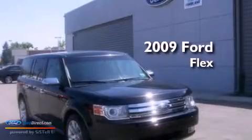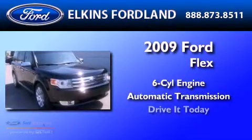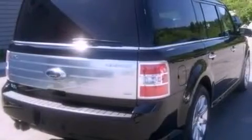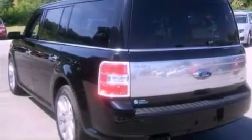This is a 2009 Ford Flex. It features a 6-cylinder engine and an automatic transmission. Its top features include power adjustable driver pedals, heated front seats, a low tire pressure indicator, a 12-speaker audio system, 100% commercial-free Sirius satellite radio, and traction control and stability control systems.